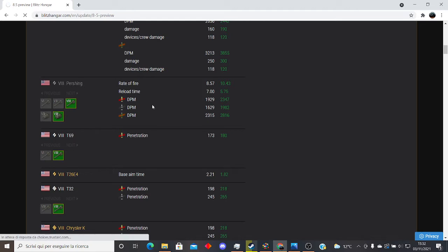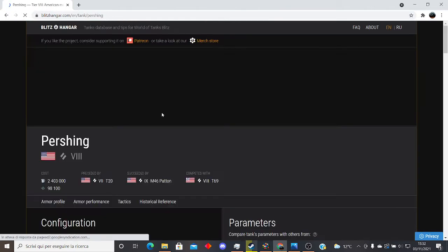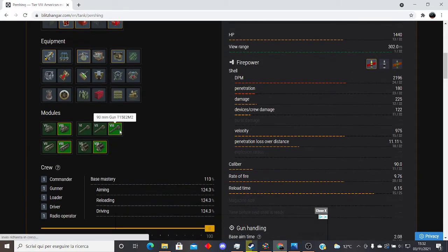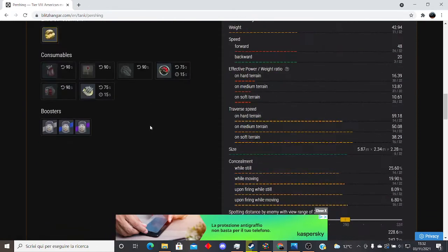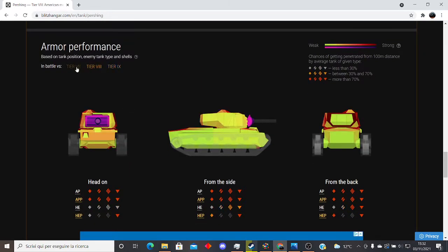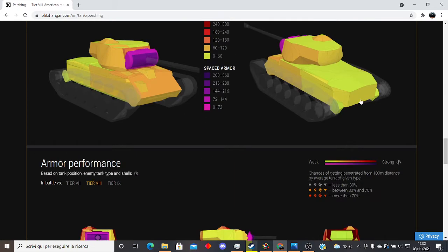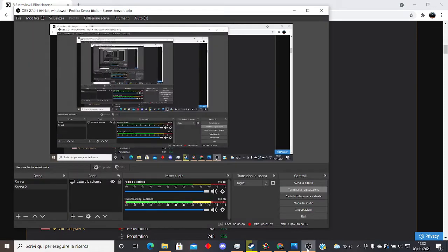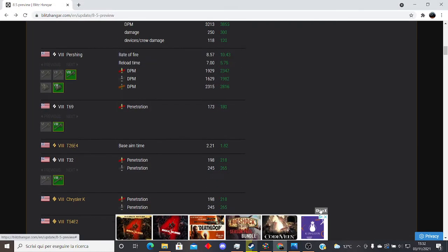We can see the Pershing. Sorry, my internet is kind of slow. I don't know why, but here we are. The Pershing isn't actually the best medium tank as we know, but I noticed Wargaming keeps buffing this line, with the buff for the Patton, the buff for the Pershing. Those tanks are going to be buffed pretty heavily these days, sorry.